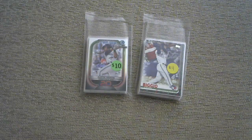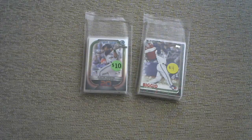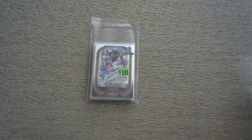I was wondering what happened. I did the AL Central, and there were no Indians. So I'm going to have to do them as part of the AL East. And, you know, if they don't forgive me, that's tough. Anyway, Blue Jays. Two packs, as you can see.